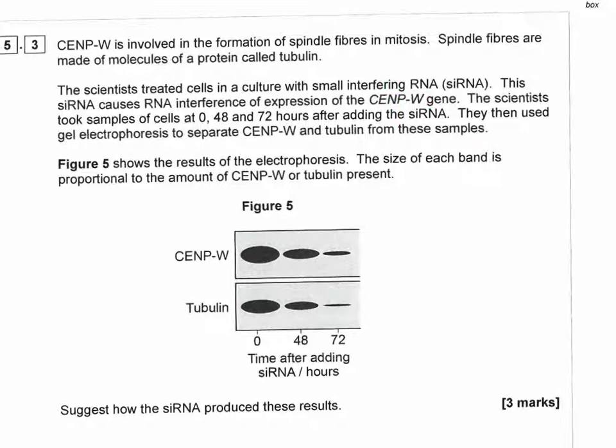So what's then going to happen? It's going to stop that mRNA getting to the ribosome, so it's going to prevent the translation of the CNPW mRNA. Again, relating to the question. As a result of that, the amount of CNPW is going to reduce, therefore tubulin production also reduces. So make sure you use information from the question. Be specific.